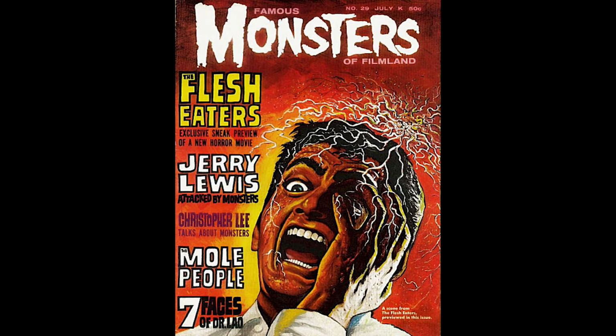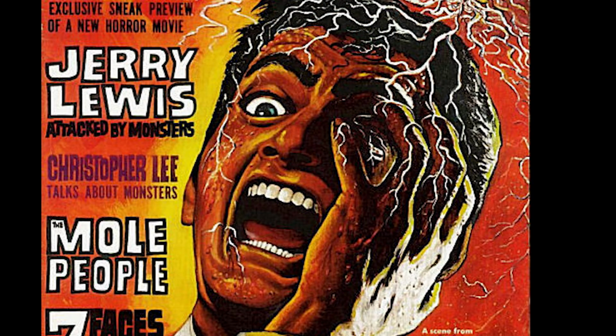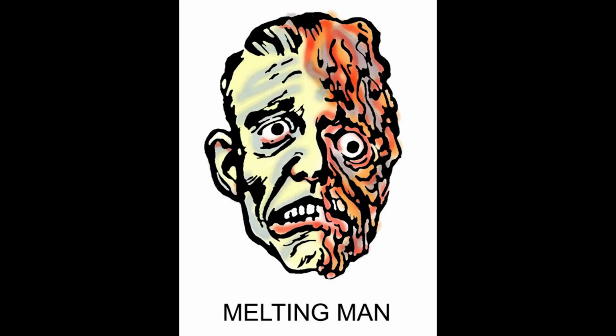Famous Monsters issue 29 has a cover that looks somewhat like the Melting Man. It is based on the 1964 film The Flesh Eaters, in which microbial organisms dissolve people's flesh. But the Melting Man mask predates the movie and the magazine cover by 3 years.